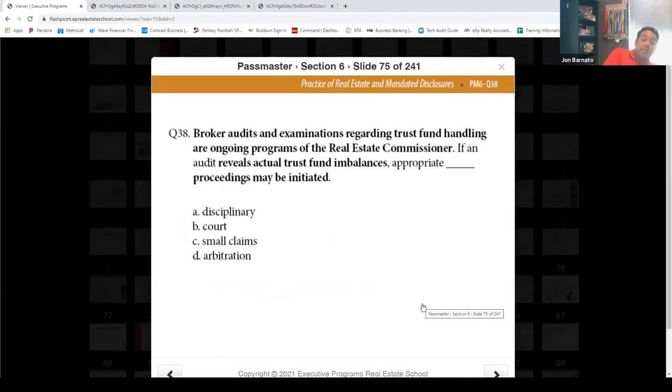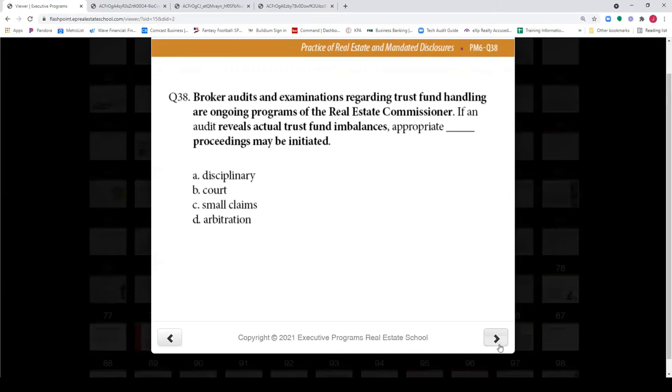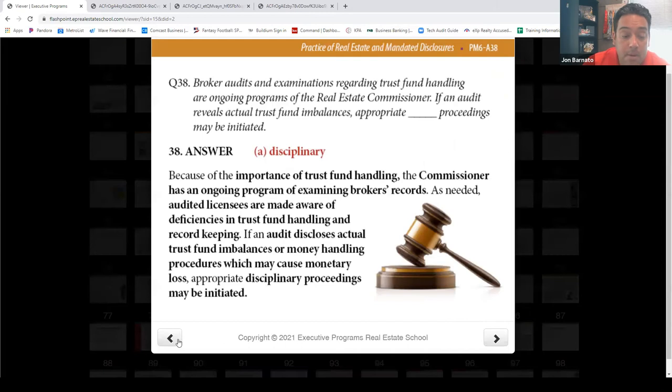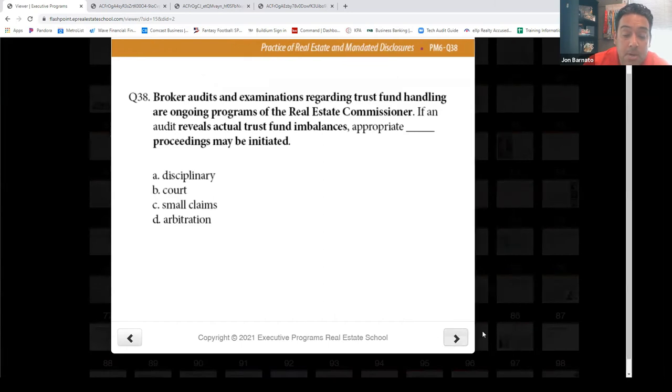Broker audits and examinations regarding trust fund handling are ongoing programs of the real estate commissioner. If an audit revealed actual trust fund imbalances, appropriate blank proceedings may be initiated. A. Correct. A, disciplinary. Remember, DRE is not the courts, so they can't actually arrest you or anything there, but they can discipline you and revoke your license.